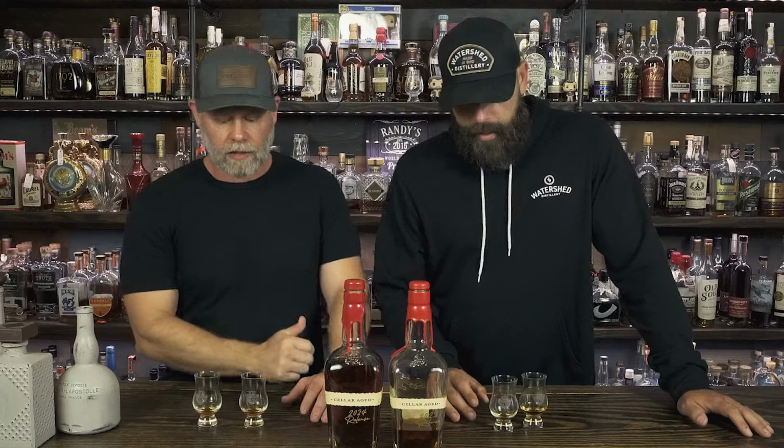Now, I think that this proof point's perfect for me. All right, that one. Did you say 110? That was the barrel entry proof. It's 119. Okay. So right in that 110. My sweet spot's like 110 to 125. I like to be in the 120s, and this is a perfect spot for me. I love that dark cherry, that little bit of cherry note. It fits me perfect.